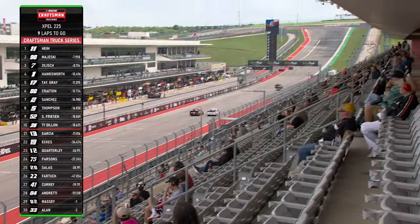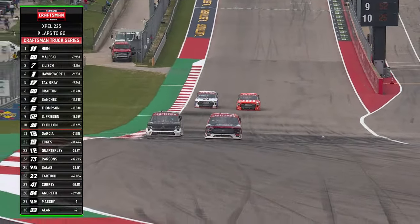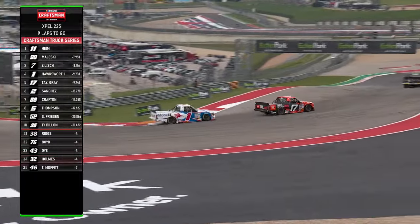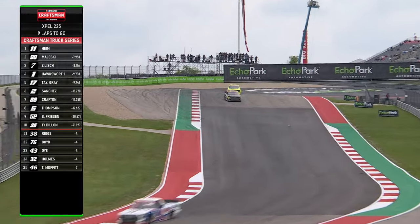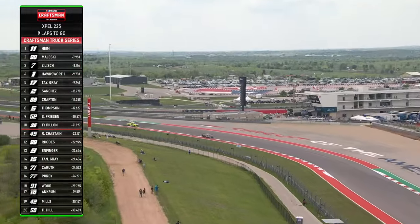Good battle here between Hawksworth and Taylor Gray. And right behind them, there's battles everywhere. Matt Crafton, Nick Sanchez just behind them coming up the hill. Dean Thompson still hanging there in the top 10. Stewart Friesen in ninth. Wow, Stewart's had a heck of a day. We saw him about spin out once, missed turn one once, and still battling along inside the top 10.